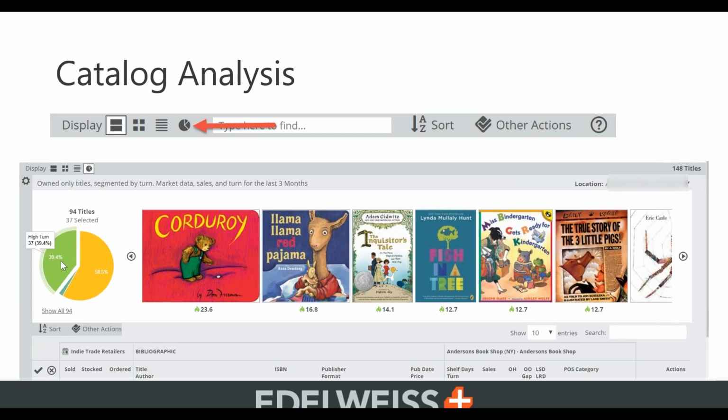So the next piece we call sort of catalog analysis, and this is actually outside of that analytics page that has all the pie charts. There's one other place where you can get to a cool pie chart. Well, it's not one other place. It's actually kind of everywhere. So anywhere in Edelweiss, you can go to a list of titles and display it through this analytics type view.